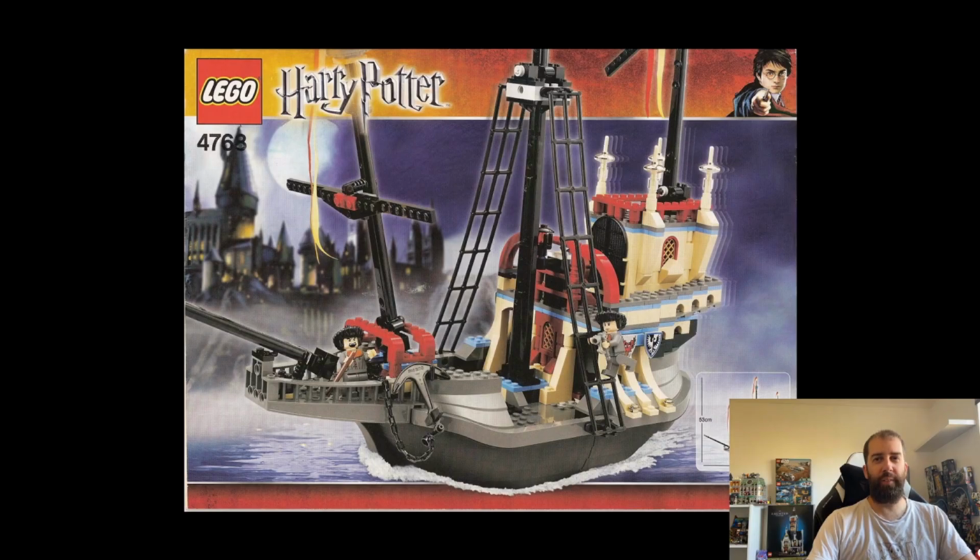In at 10, I have the Durmstrang ship, this set which came out way back in October of 2005. And this, I believe, would have been amongst the first wave of the Harry Potter sets. And I still think today it holds up very well. This set does have 550 pieces, and comes with two minifigures, Igor Karkaroff and Viktor Krum. I think this set is really cool.